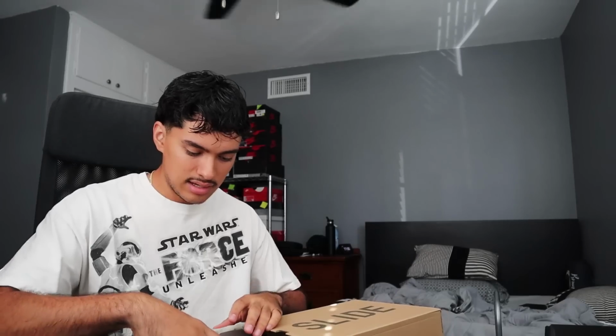The Sakai Waffle Fragment. Bought these for $220, and I'm gonna be making roughly $40 on those. Last but not least, another pair of Soot Slides sold, size 11. We're making $35 on these, so not gonna complain. We're gonna get these packed up and shipped out.